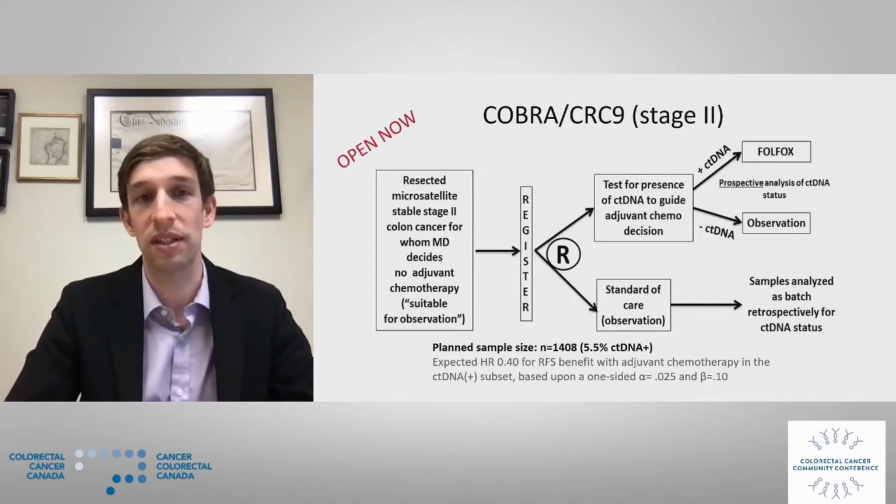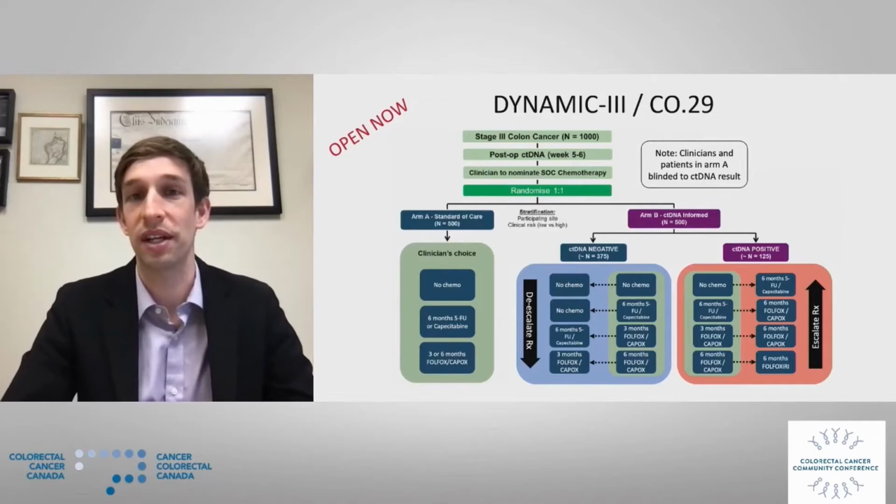We have another trial that's in stage 3 that's called Dynamic 3. We're doing this with Australia and New Zealand. And it's for patients where the cancer has spread to the lymph node. They have their surgery and hopefully it's all gone. But again, we often give that chemotherapy to reduce the risk.